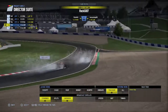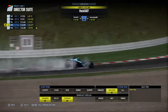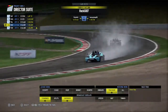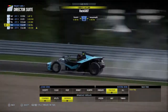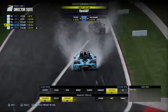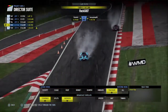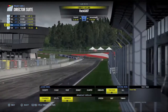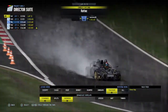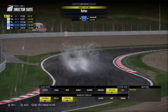Kenny's just taking another look again. Come on, Rock. You can do this, man. So one more lap now, he has to defend 4th position. Where's Radtech? Radtech must be coming near the end. He just needs to keep a calm head and he will take the win.